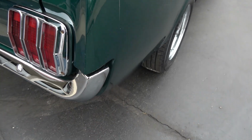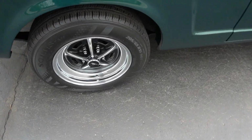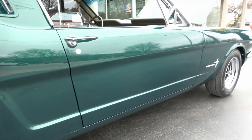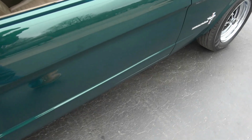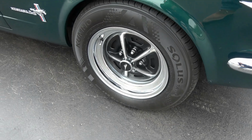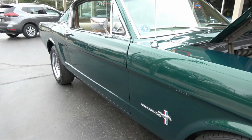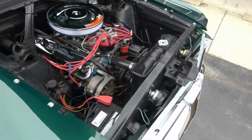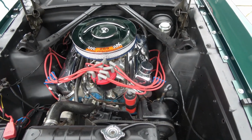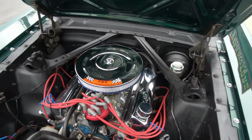Like I say, as you walk around it, you can see some touch-up marks, little things like that on the car that you can kind of nitpick. Again, 15-inch Magnum 500s. They put the 302 badging on it. The car was actually a C-code 289. Again, good running 302, AFR aluminum heads. It's got a Holley dual feed 4-barrel on it. Edelbrock Torker II intake, power steering, power brakes, C4 automatic.